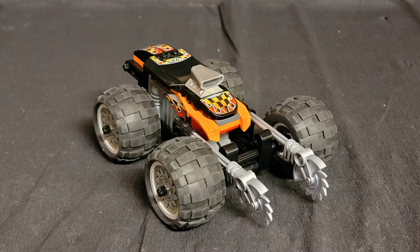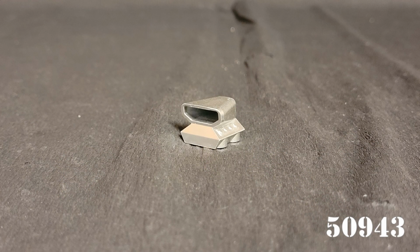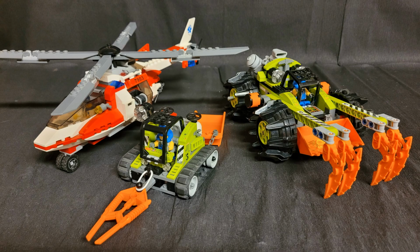I would also be remiss not to mention how this set introduces an element that would go on to become synonymous with racers, and in its best color. I'm talking, of course, about the metallic silver air scoop engine top. And it's not just racers, this element would go on to appear in a large variety of different sets, and I believe they're all better for it.